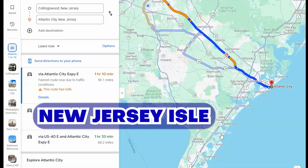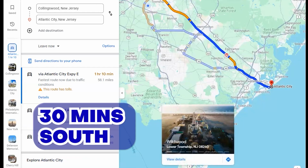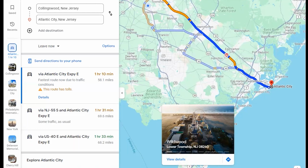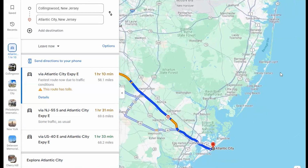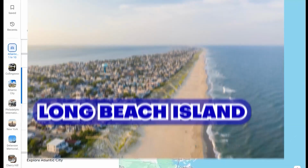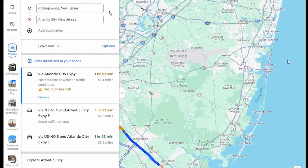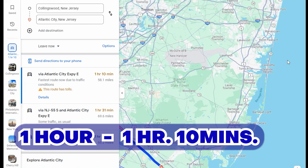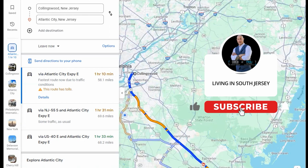If you want to go to Ocean City, New Jersey, Sea Isle, Stone Harbor, Wildwoods, and even down to Cape May, this is probably another 30 minutes or so south. But again, Collingswood is in a great location to jump on the highway and get southbound. So you can be at all these beaches pretty quickly. And for those from northern New Jersey, there's the northern beaches: Beach Haven, LBI, Long Beach Island, all the way up to Seaside, Point Pleasant. You're going to be similar drives to there, about an hour, hour and 10 minutes. Great location for either beaches, depending on where your family's from or which beaches you want to see in New Jersey.